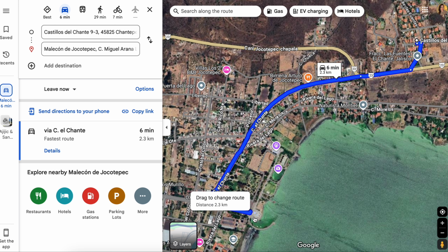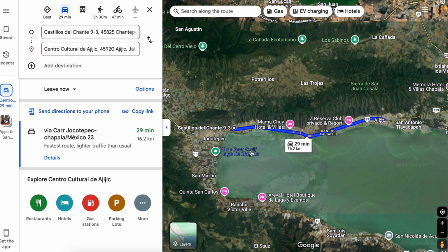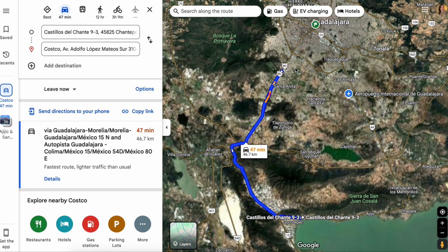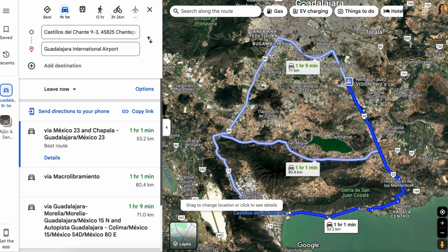To get from this house to the Joco malecon would take you 6 minutes. To get from this house to Ajijic Centro is a 30-minute drive. To get to the Costco on the southwest side of Guadalajara is a 47-minute drive. Not too bad. To get to the airport is 1 hour and 1 minute or 1 hour and 9 minutes, depending on which direction you go.